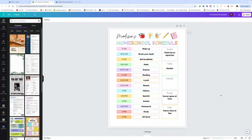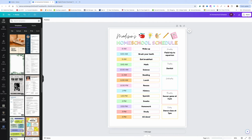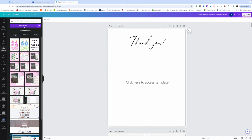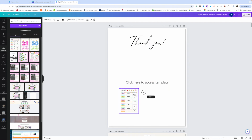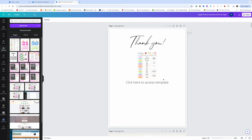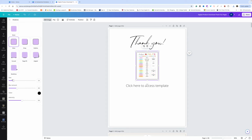When you're done designing your template, the next step is to create a file that shares the Canva template link with customers. This is the file that you'll actually be uploading to Etsy. On Canva, make a new design size 8.5 by 11 inches. Let's add a text box that says click here to access template. Sometimes I like to add the photo of what they actually bought. So to do that, let's go back over to the schedule and let's download this as a PNG file. After it downloads, upload the PNG back into Canva. Now you can just click it in. Let's size it down a little bit and be sure to add a drop shadow so it doesn't just blend in to the page. So edit image, shadows, and I usually just do a glow shadow.